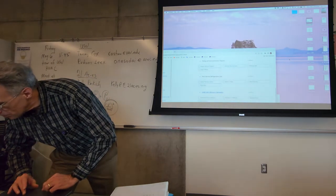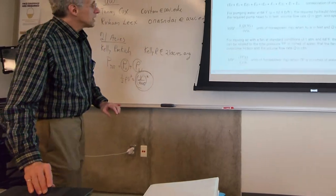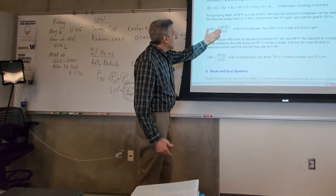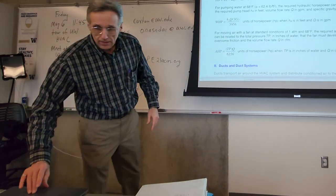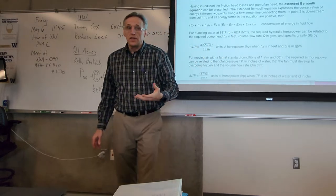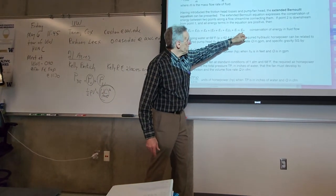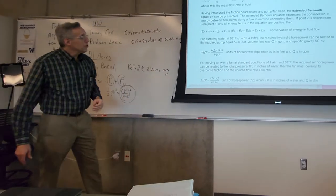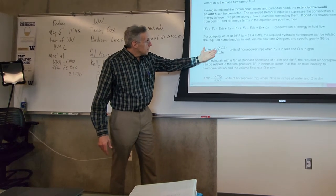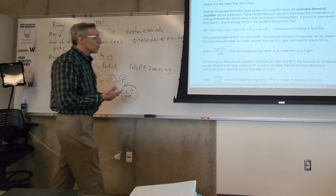Okay, so let me draw up here. Let's see, we were looking at the basic equations, applying the Bernoulli equation to the air distribution system. And what we want to do here is calculate what our friction loss is, which is the losses due to friction in the ducts and friction in the fittings. This is from the straight ducts, this is from the fittings. And we use those in the extended Bernoulli equation to calculate our pump head, or in this case, our fan head. This is the pressure that the fan has to supply in order for the air to overcome friction in the system, both in the straight runs of duct as well as the fittings.